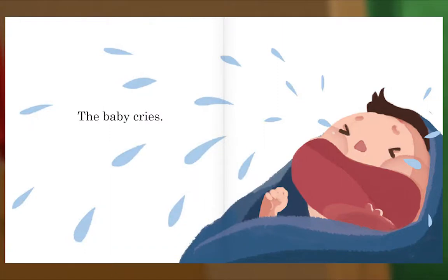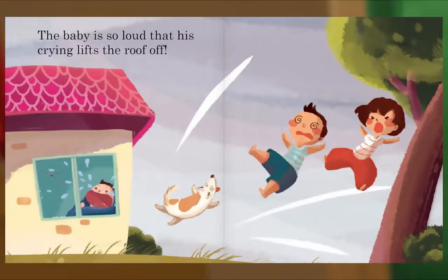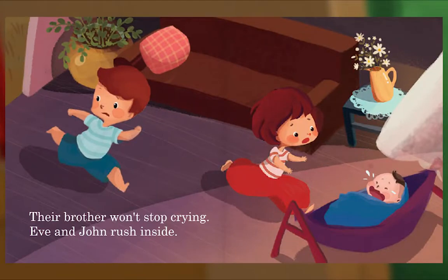The baby cries. The baby is so loud that his crying breaks the milk bottle. It cracks the pot. It cracks the window. The baby is so loud that his crying lifts the roof off. Their brother won't stop crying.